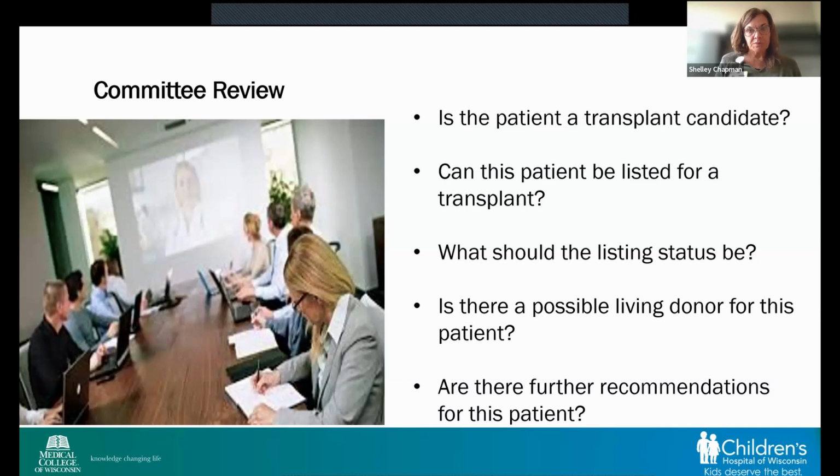Perhaps a patient is too ill for transplant, and they are then deemed to not be a transplant candidate. This needs to be reviewed and determined and documented for why the patient is not a transplant candidate. If the patient perhaps needs further evaluation, something came up during the evaluation that was not known and needs to be further reviewed. The patient then may be not deemed a candidate currently, but perhaps may be a candidate after further evaluation. That also is something that would need to be documented and explained to the family.